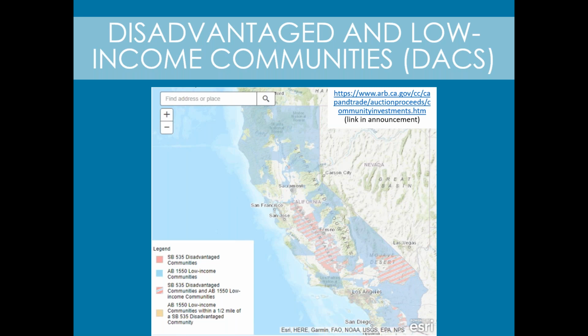A low-income community is a census tract that's either at or below 80% of statewide median income, or designated as low income by the Housing and Community Development state income limits. We don't have to get too into the weeds about the policy that guides this designation, but if you are considering applying for a project located within one of these communities, all you'll have to do is follow this link, go to this map, and make sure that your project location falls within one of these two designations.